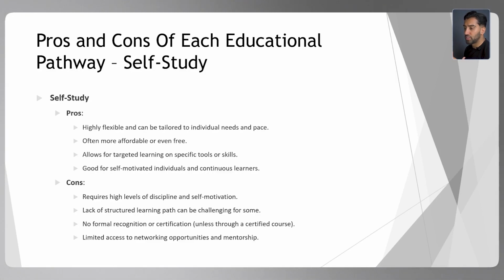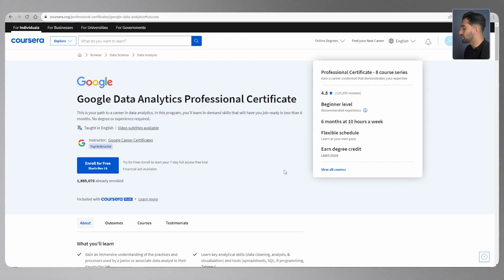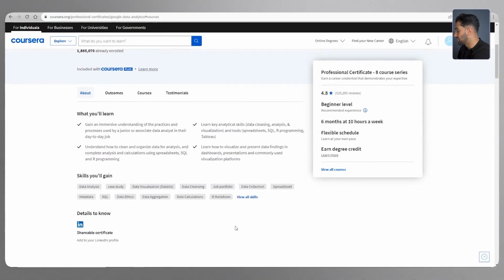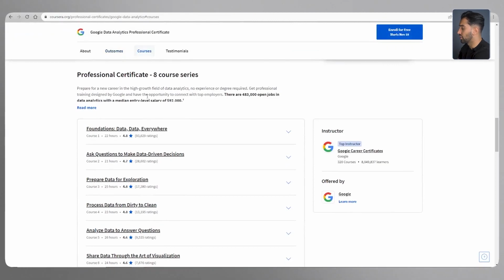One that I know that a lot of people enjoy is the Google has one, so I want to show you guys that one also. So this is the one that I was talking about, the Google Data Analytics Professional Certificate. Quite a lot of people have enrolled there. You can see it estimates at 6 months, 10 hours a week, flexible schedule, very highly rated. And then when you go down and look a little bit at the skills, data analysis, SQL, cleansing, portfolio, it's quite good.